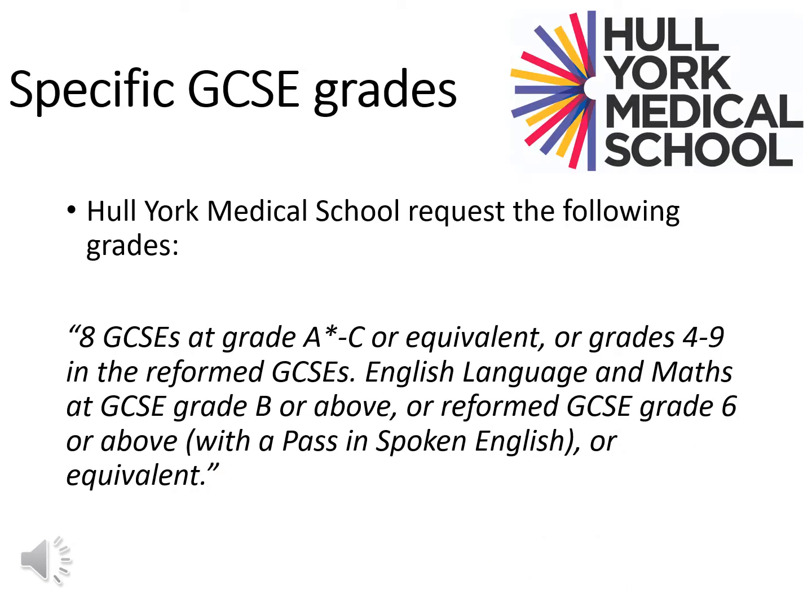Universities often post minimum GCSE criteria on their admissions pages. An example I have here is Hull York Medical School, which is HYMS. They state that they require 8 GCSEs at grades 4 to 9, including English and Maths at a 6 and above. However, that is really just the minimum criteria that they expect for anybody who's applying. What HYMS will do is usually use a person's GCSE grades in order to rank them amongst all of their applicants to then shortlist for interview. So really, the higher GCSE grade profile that you have, the better chance you stand of landing that interview.